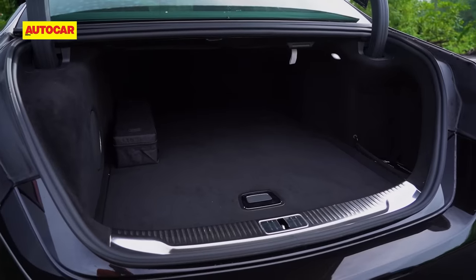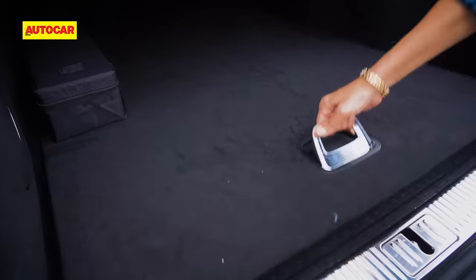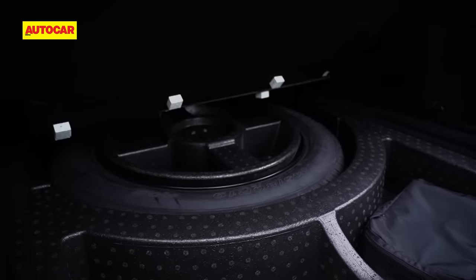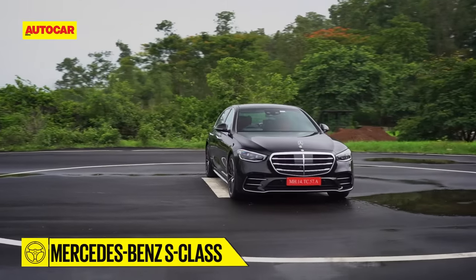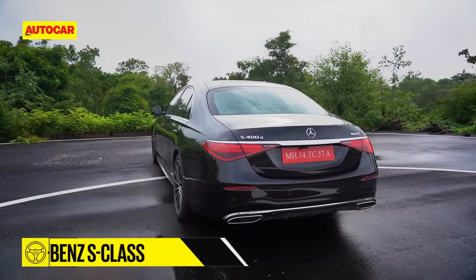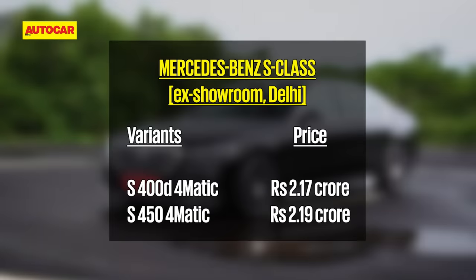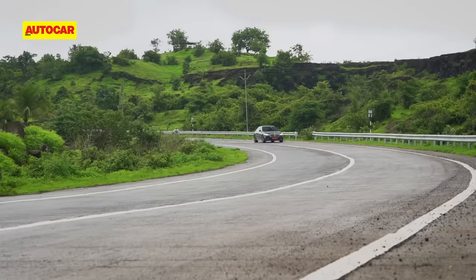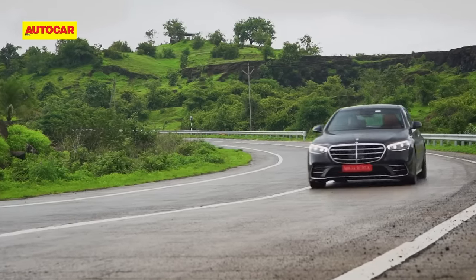To talk practicality, you get a usable boot, though it isn't the largest. You do get a spare tire that sits under the floor in a dedicated compartment. So that's what the new S-Class is like. All that's pending is to tell you the figure you'll need to put on the check. The S-Class is fully imported and fully spec'd launch edition has been priced at 2.17 crore for the S400D and 2.19 crore for the S450. Relatively more affordable, locally assembled versions of the S-Class will come later in the year.